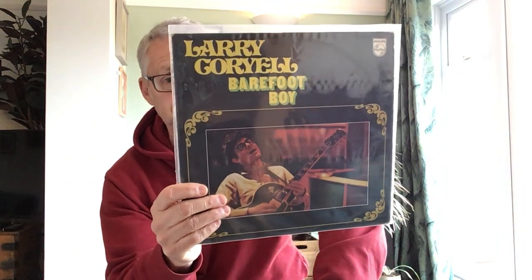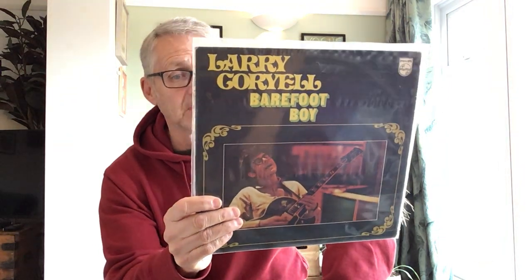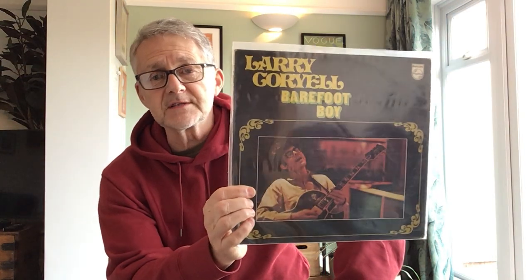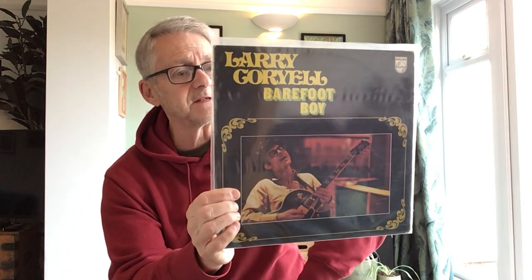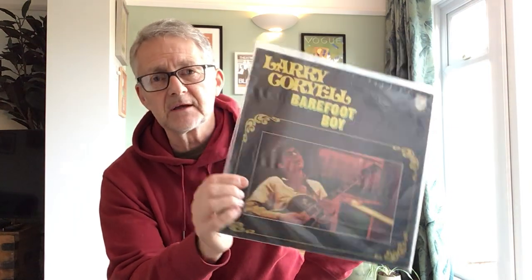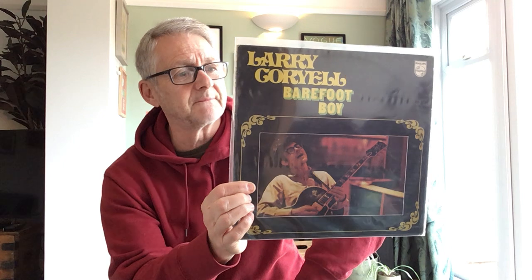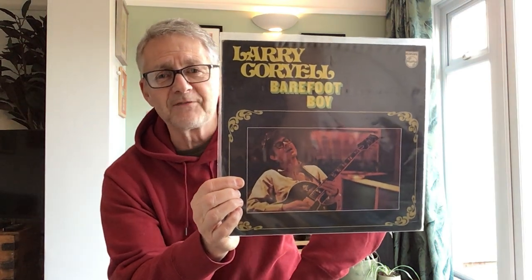But the album that I reach for of his back catalogue more than anything is Barefoot Boy. It's just got 3 songs on it. One side is just one song called To the Higher Consciousness, but Gypsy Queen opens the album, which is the song that is tacked on to the end of Black Magic Woman by Santana. It's by Gabor Szabo, but this is a nearly 12-minute version of it on here, and it's just fantastic. So Barefoot Boy, Larry Coryell, really worth finding, as is a band that he put together called The 11th House.